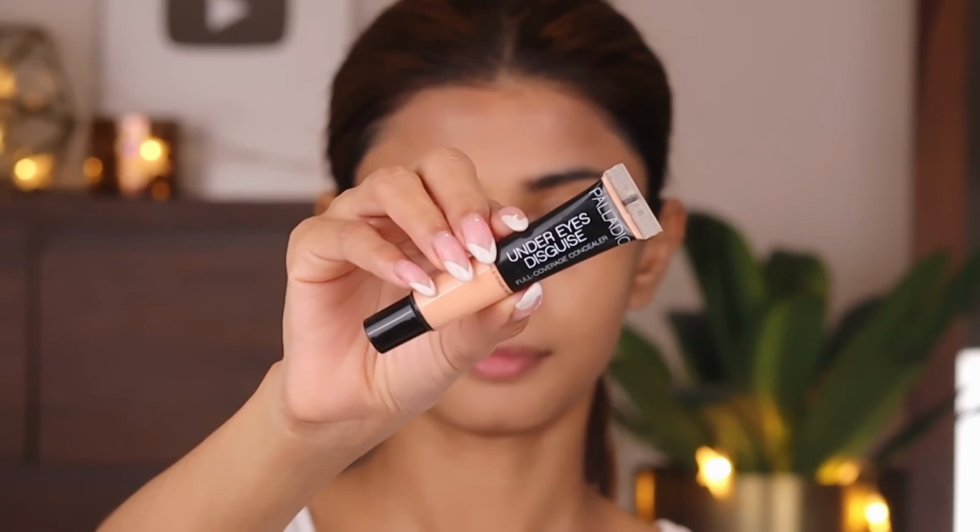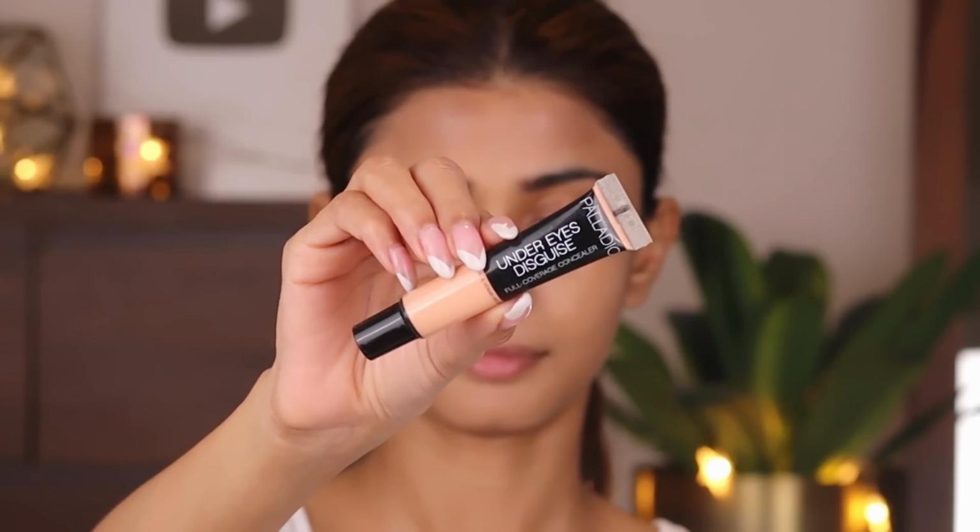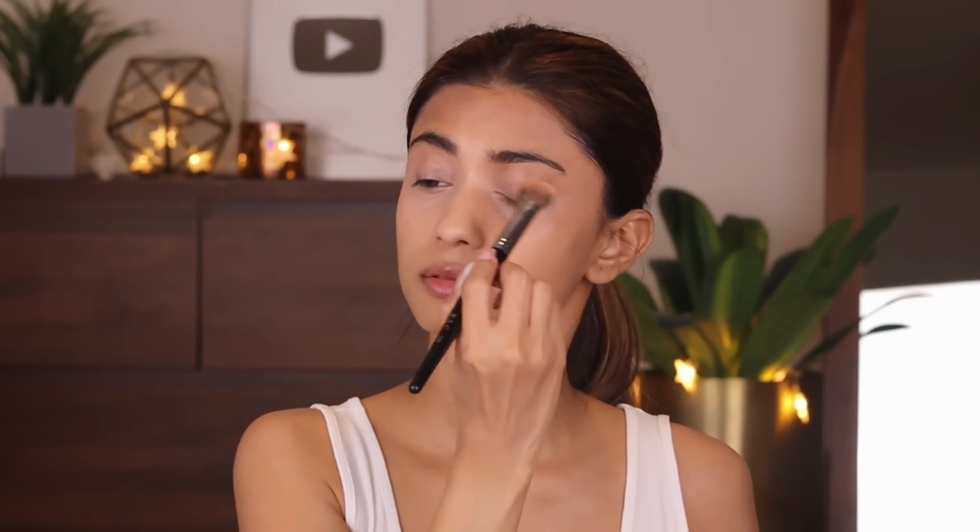So I got the concealer from Palladio. It's the Under Eyes Disguise Full Coverage Concealer, and this is in the shade Creme Brulee. So I'm going to take some and I'll just use my finger. I'll also apply this on top of my eyelids, whatever's left on the brush. I should have got this in a darker shade. It's definitely not a full coverage concealer. It is a light to medium coverage concealer.